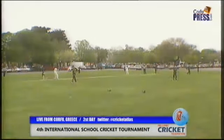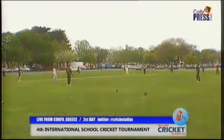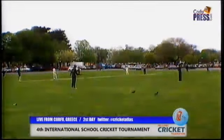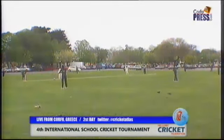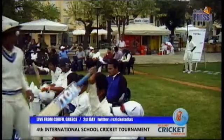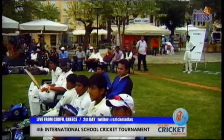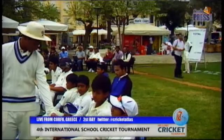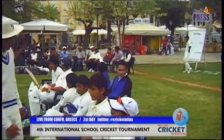A crowd of several hundred surrounding the boundary today. Some of them have come for the cricket, others have just been taking an afternoon stroll through the historic centre of Corfu town, chanced upon a cricket match and decided to have a coffee or a drink, soak up the atmosphere. A little bit of excitement there from the fielders. I think there might have been a feather on that through to the keeper, but nothing from the umpire.